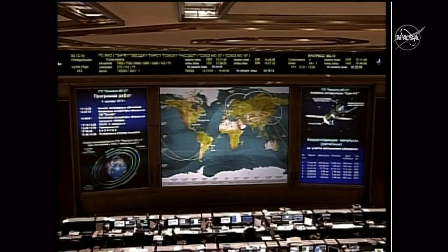There are currently 6 crew members aboard the International Space Station. From left to right is NASA astronaut Andrew Morgan, Roscosmos cosmonaut Alexander Skvortsov, Expedition 61 Commander Luca Parmitano of the European Space Agency, Roscosmos cosmonaut Oleg Skripochka, and NASA astronauts Jessica Meir and Christina Koch.